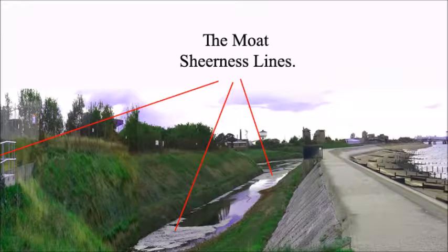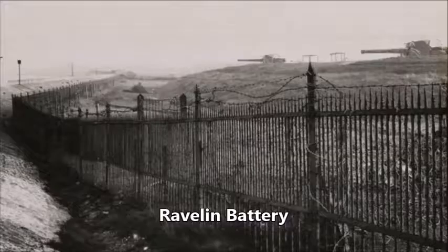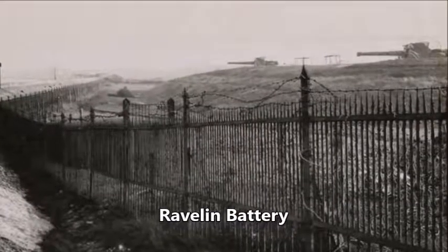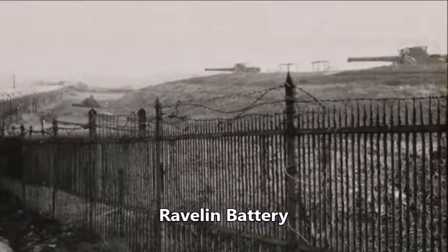If you look towards the docks, the water you see is Sheerness Lines, a defensive moat built between 1780 and 1800 to protect Sheerness Naval Base and Dockyard from attack by land. The Ravelin Coastal Battery is behind you in what is now Tesco car park.